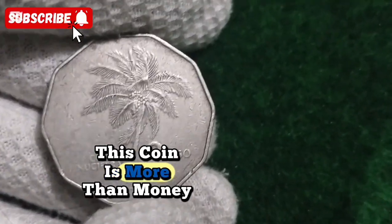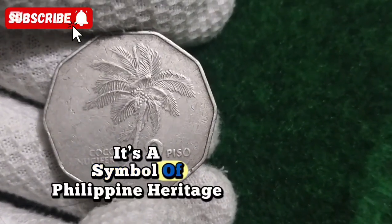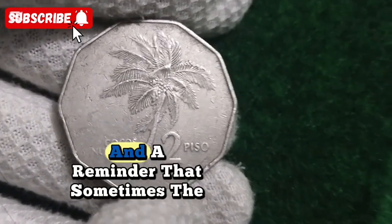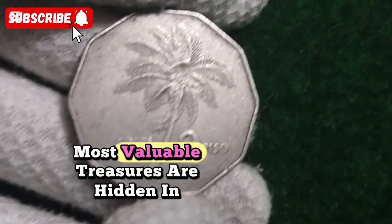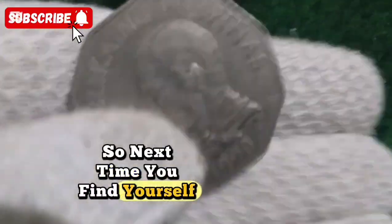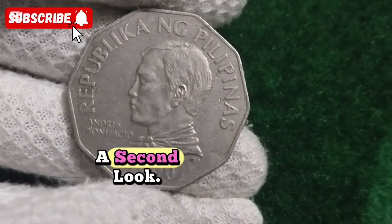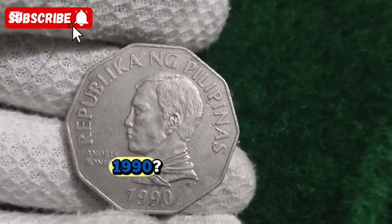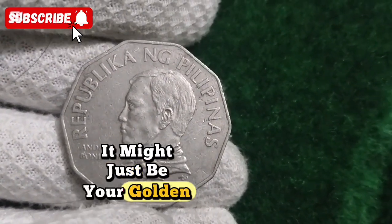This coin is more than money. It's a symbol of Philippine heritage, a tribute to Andres Bonifacio, and a reminder that sometimes the most valuable treasures are hidden in plain sight. So next time you find yourself holding an old coin, take a second look, because that ordinary-looking piso from 1990 might just be your golden ticket.